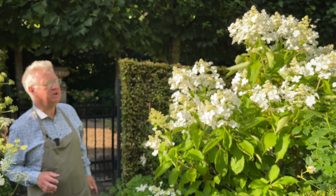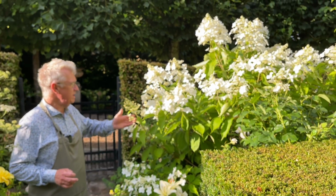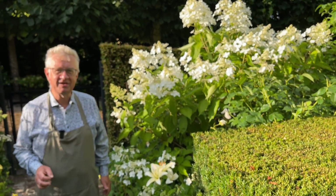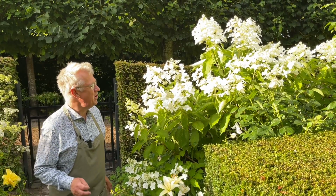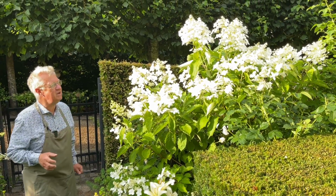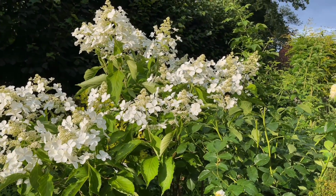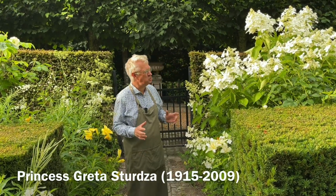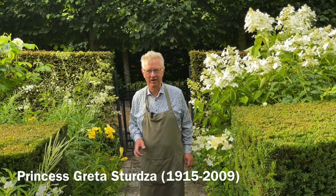I have this hydrangea from France, and I can tell you that it was a seedling discovered in a French garden, the garden of Princess Sturdza in Normandy. It was about 20 years ago, and it's a seedling of Hydrangea paniculata floribunda. I went to Princess Sturdza's garden in Normandy about 20 years ago. It was such an incredible place.